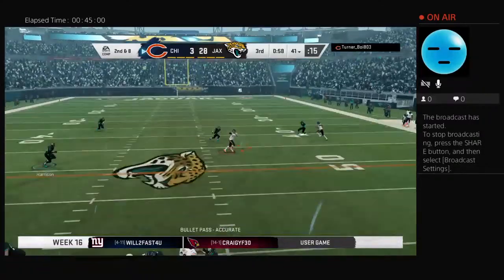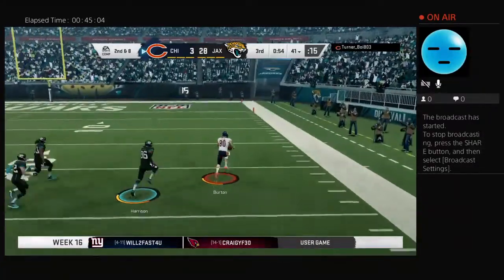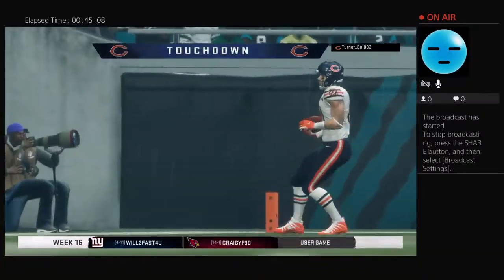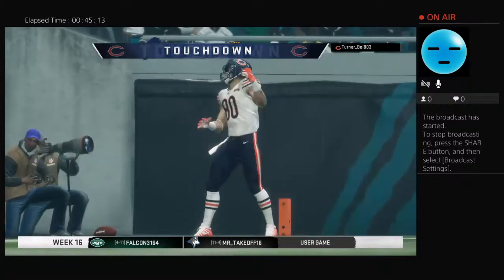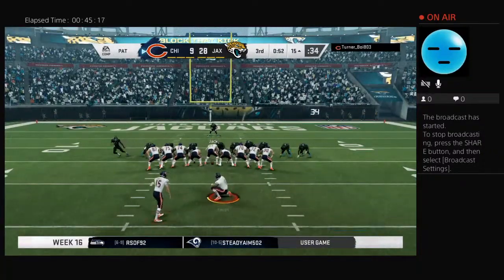Now Haskins to throw it. He's got Burton here. And he's into the clear. Touchdown, Chicago. Trey Burton, his 2nd touchdown on the season. And the Bears get a bit closer.